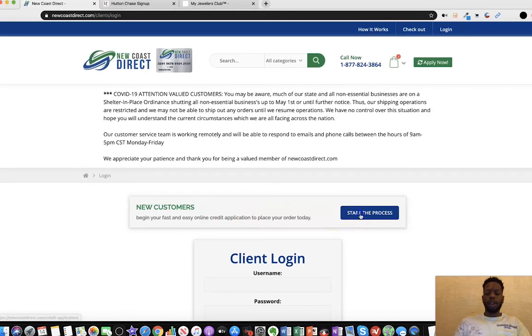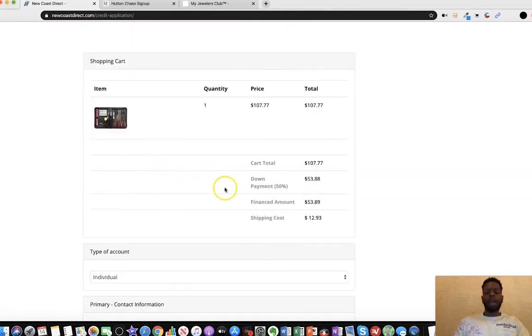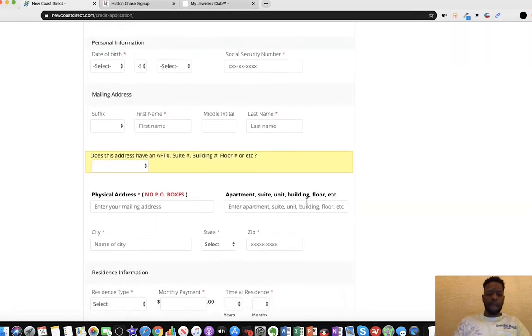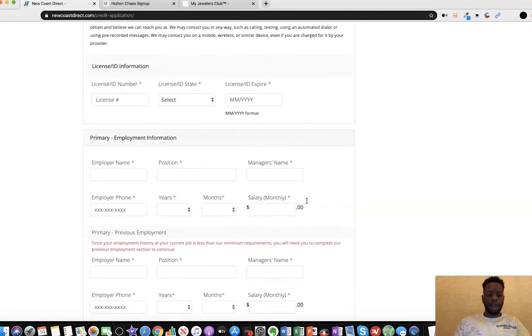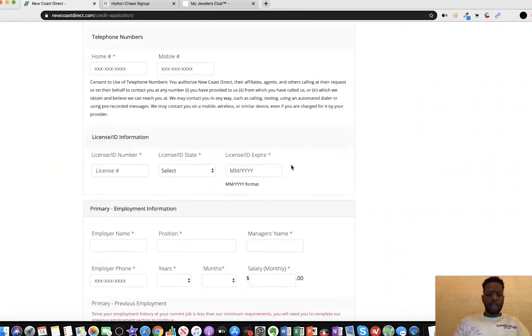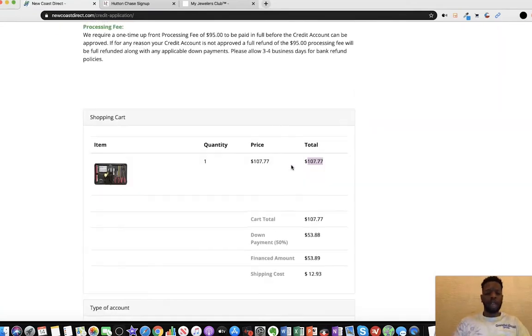You'll want to hit this start the process. It's for new customers. So the way this works is you put a 50% down payment. So you see the total of the item is $107.77. You're going to pay half of it today. Then you're going to finance the rest, which is about $15, $16, $17 payments over the next 3 months. But you'll go ahead in here and fill out the credit application, and then you'll submit it. So it's very easy. Again, this is a $5,000 trade line that reports to TransUnion and Equifax.